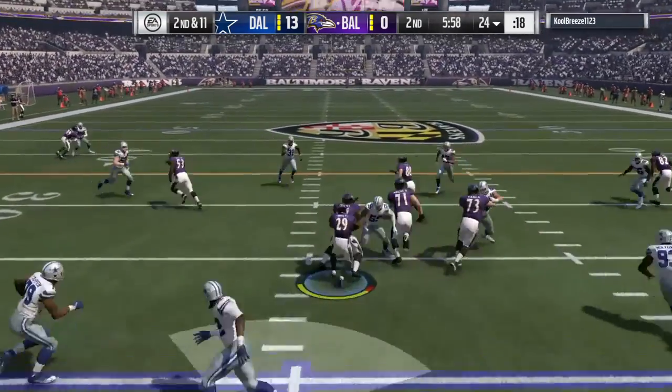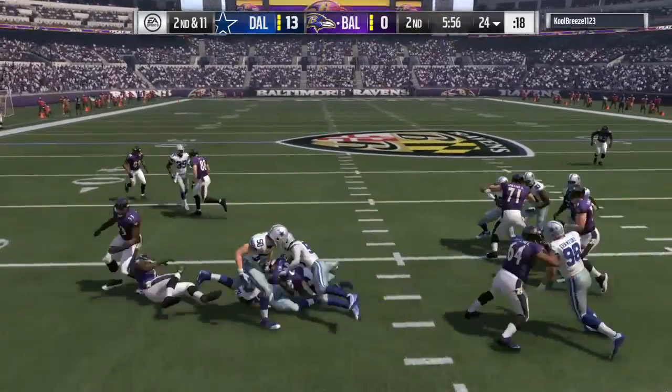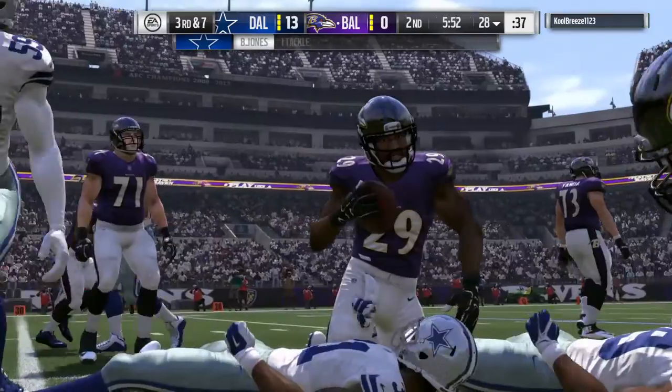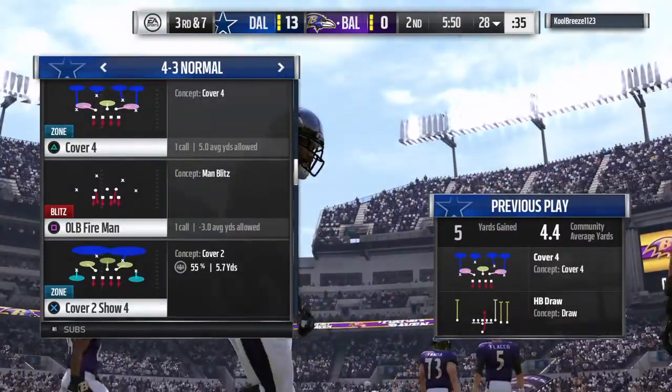The draw from Flacco. It's 4th down. And he'll be brought down here at the 28. It'll be a gain of 5, and it's going to bring up a 3rd and about 7 left.